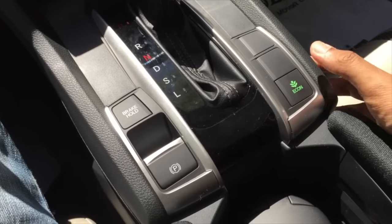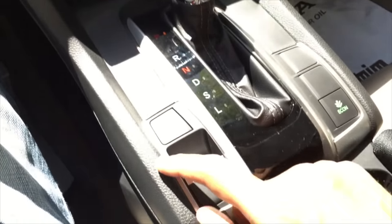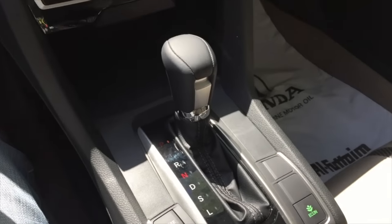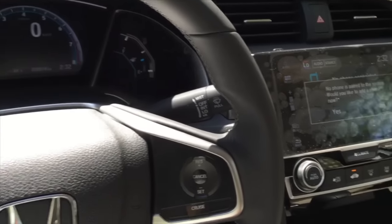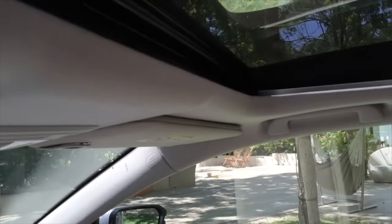Got a big econ button, which I hate to press, and actually it made the AC quieter immediately, but we're in the Middle East. Electronic parking brake, so no handbrake antics for you, and of course, a brake hold feature. Lots of high-end stuff. So this doesn't feel like a Civic anymore. Honestly, it feels more modern than the Accord. I'm going to say headroom's pretty good. Sunroof, of course, as you'd expect.